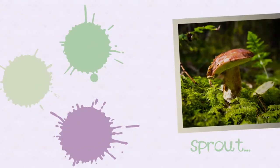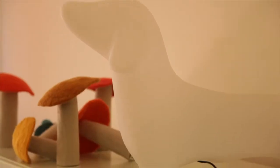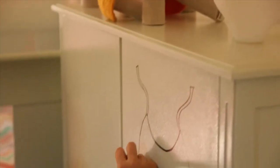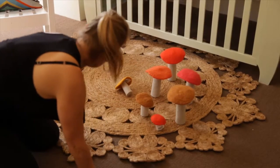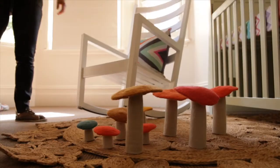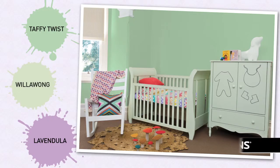A nursery is a room of wonderment as your baby grows. Calm colours like Willowong on the furniture are a lovely feature of the room. Small collections of colour add pops of joy. Even if your baby doesn't remember the colour scheme, they will remember the cocoon of nature the tappy twist on the walls creates as they sprout like a mushroom.